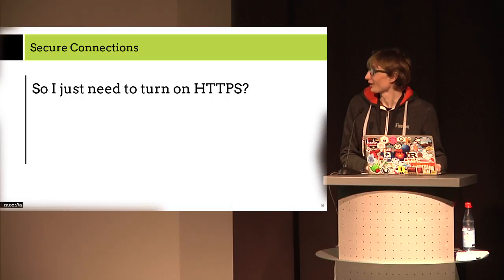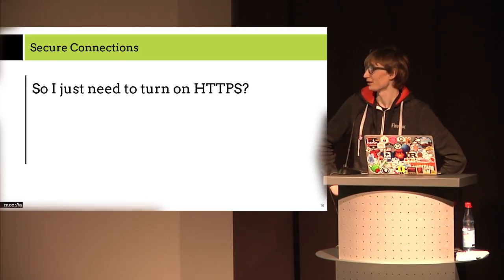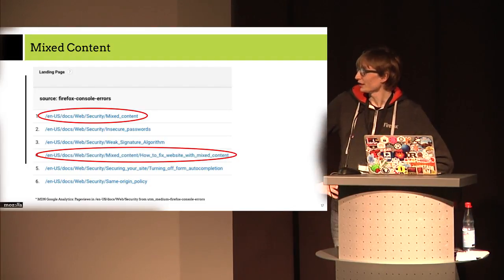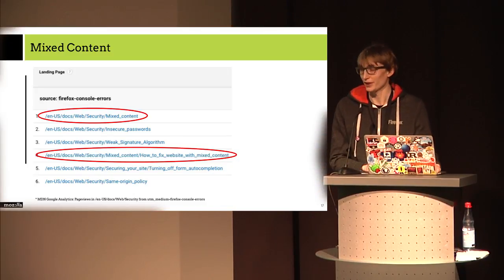So you can see that 2 of the most popular warnings are about mixed content. What is mixed content? Mixed content is basically when you have a secure page and you're linking to insecure resources from your secure page.